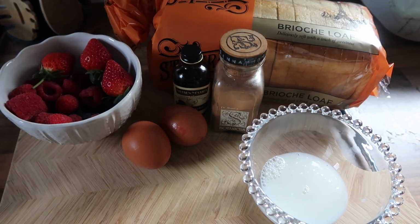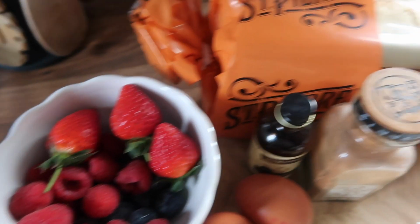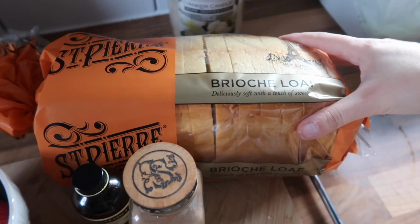Alright, so we have everything ready that we need to prepare the brioche French toast. I have an assortment of berries here. It's basically strawberries, raspberries and blueberries. I have a brioche loaf, which I'm going to point. I have a feeling these are 4 points per slice. So yeah, we'll point that up in a moment.